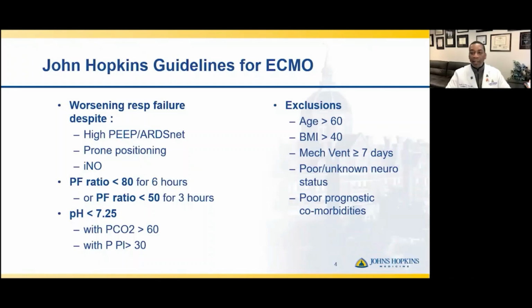We find that these are relative contraindications because if someone's 61 doesn't mean that we absolutely decline them, but really it has to be balanced with their other comorbidities. However, when patients have a poor or unknown neurological status or other comorbidities that would lend towards a poor prognosis or limited lifespan because of those comorbidities, then these are more absolute contraindications for ECMO deployment in our program.